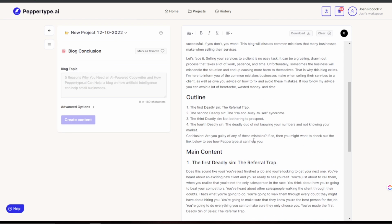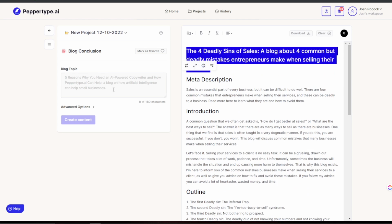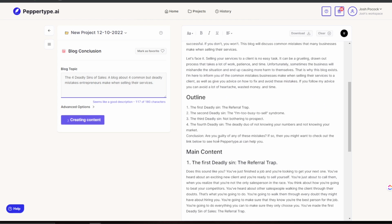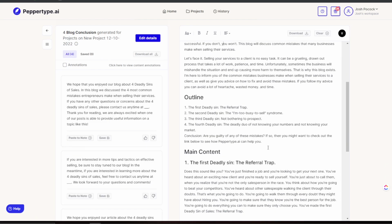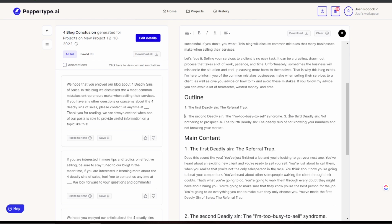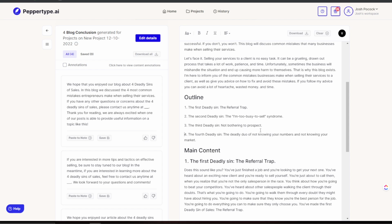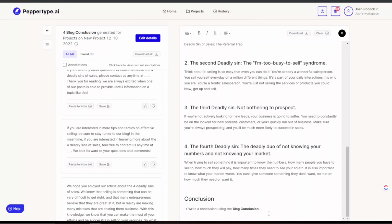We actually have a conclusion right here, but let's see. So blog topic. It's here. Let's see. We got a conclusion. Actually not good how it mentions Peppertype. I just realized that, so delete that. Boom, 2, 3, 4, and then conclusion.